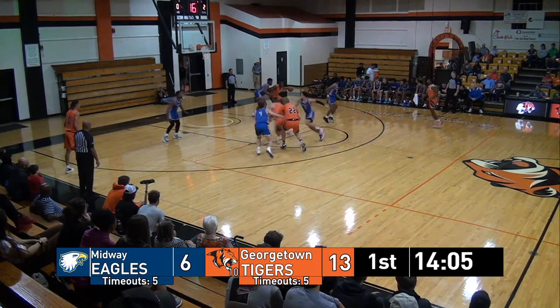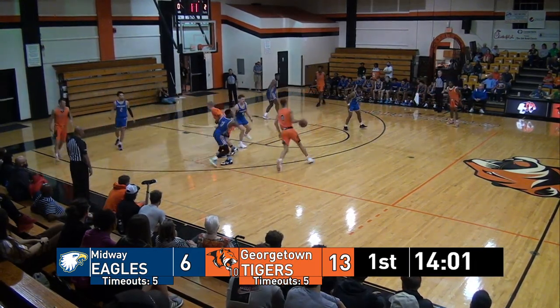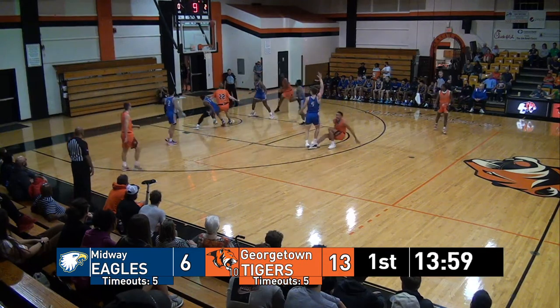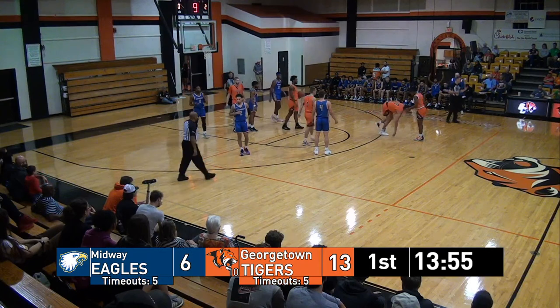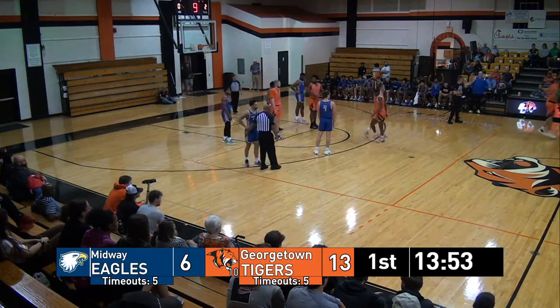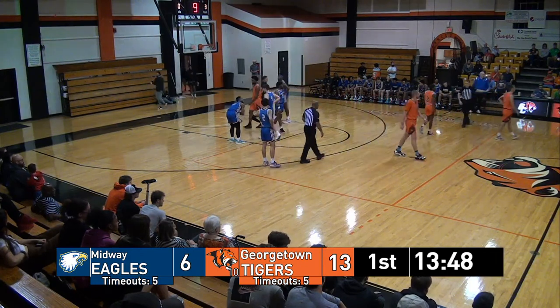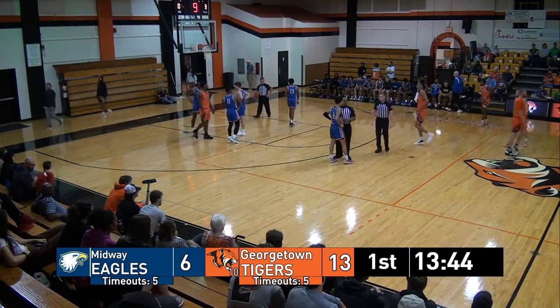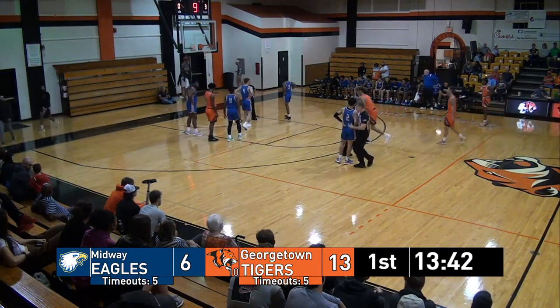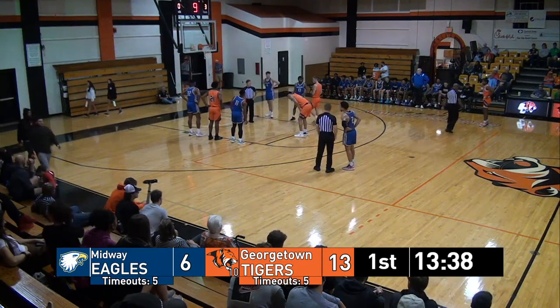Dish to Kyron Jones in the post. Back to Drew Lamont. Here comes Cam Brooks-Harris for the jumper. Long two, fadeaway, and ooh, he is not feeling good after that one. Smacks the floor, hopping on one foot. That is not a good sight for the Georgetown Tigers. Seems to be walking it off. That ankle not feeling good, but he's going to shoot some free throws.